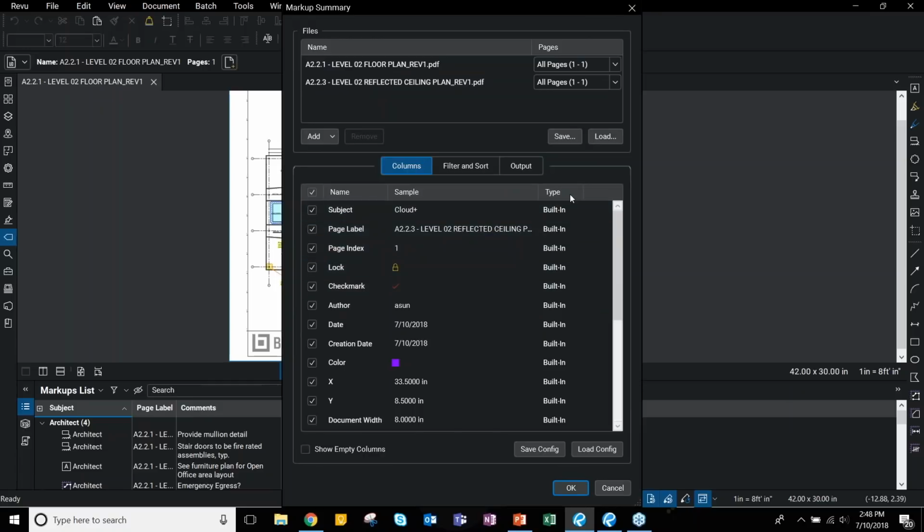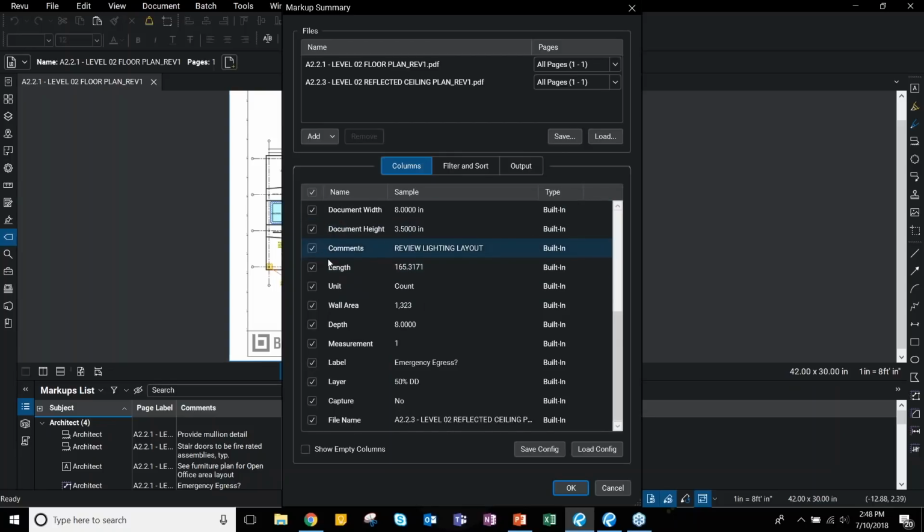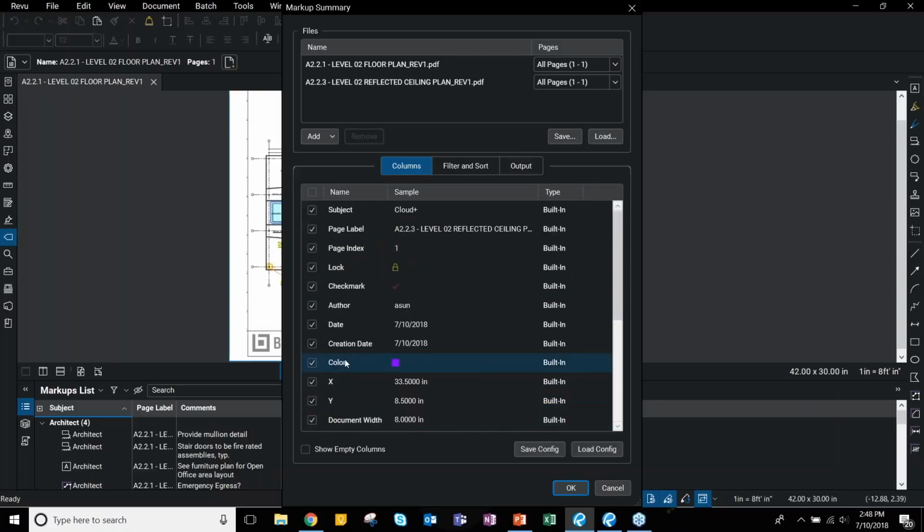So you can do all the management right here in Bluebeam instead of bringing it into Excel, cleaning it up in Excel, and then sending it out. You can do all of that here. So let's say I don't need the length. I don't need the wall area. Maybe I don't need capture, so let's just get rid of those. Maybe I don't need lock.